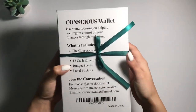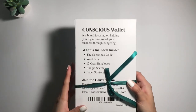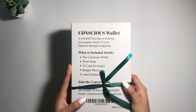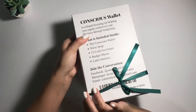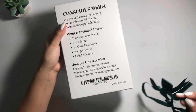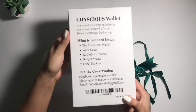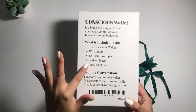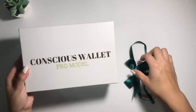Now let's see what it says here. First and foremost, it says Conscious Wallet is a brand focusing on helping you regain control of your finances through budgeting. All right, that's nice. And it says that it includes the Conscious Wallet plus, oh my god, I should have turned it around, I'm sorry. Okay. A wrist strap, 12 cash envelopes and budget sheets and label stickers. So basically, it has it all.